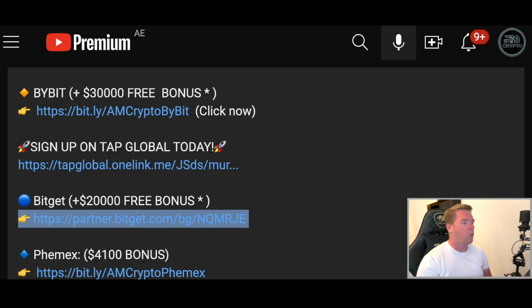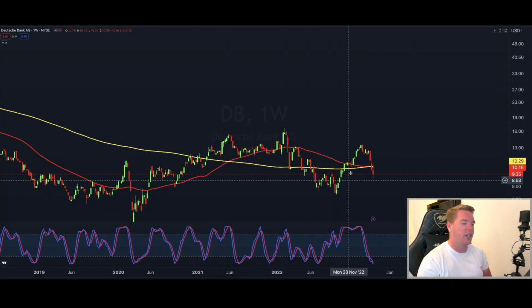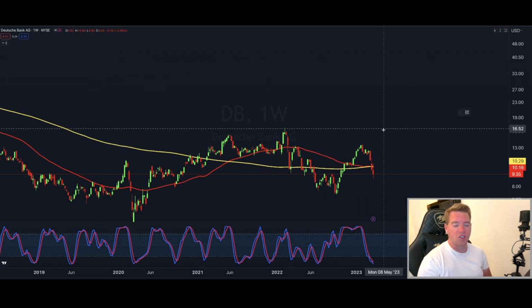So now, one catalyst that I could see next week why Bitcoin could be pumping like crazy is the collapse of Deutsche Bank. So Deutsche Bank will not go bankrupt, I can tell you that already. The German government is going to bail out Deutsche Bank. They did it before with other banks. Deutsche Bank is one of the biggest global players out there. They're definitely going to bail them out.